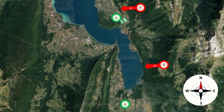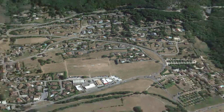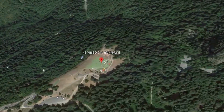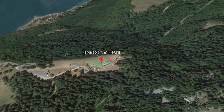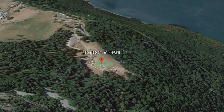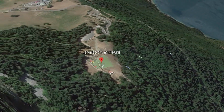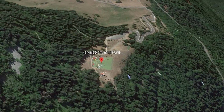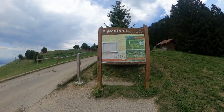The landing in Doussard, and the Col de Forclaz takeoff. From Planfait to the Col de Forclaz, it is a distance in the air of about 4.5 kilometers. The Col de Forclaz has an altitude of more or less 1300 meters, and there's a height difference of about 800 meters to the landing in Doussard.